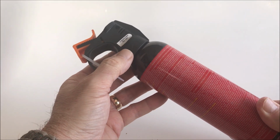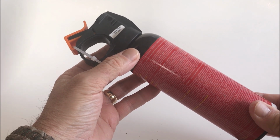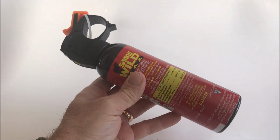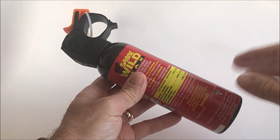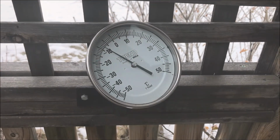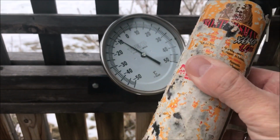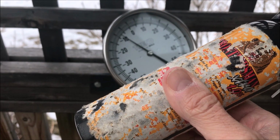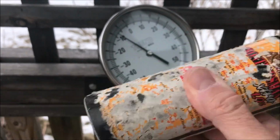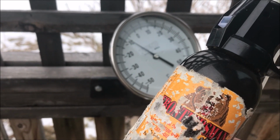When I read the instructions on this one, it says it's good for about 30 to 35 feet as the effective range, and the burst lasts about 7 seconds. So it's going to be interesting to take this outside in the snow, because I'll be able to shoot it out in the snow and have a nice pattern and see exactly how far it goes. It's not extremely cold, but the spray's been outside all morning, so it is at minus 10. It's cold on my hands, and if you shake it, you'll hear that it's still liquid. The contents didn't freeze.